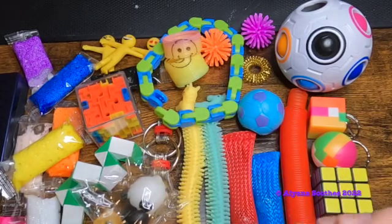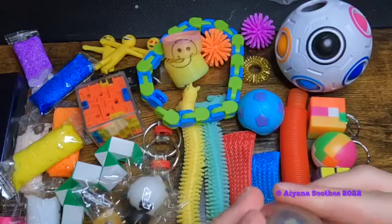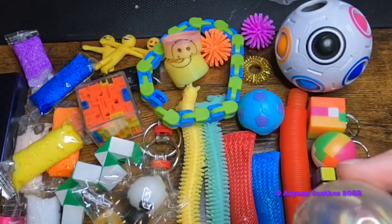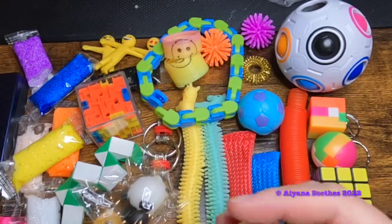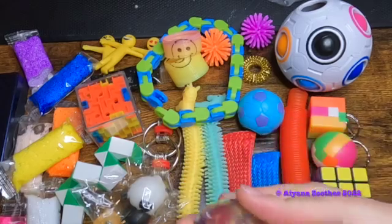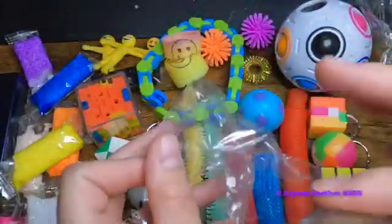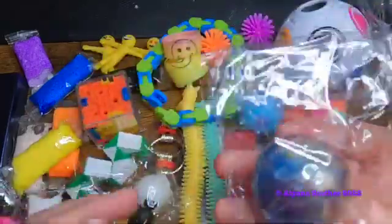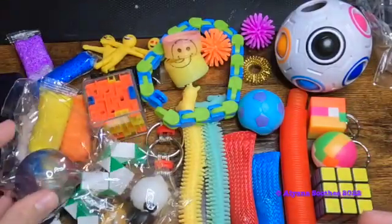I'm not sure what this is. Oh. Is this slime or something? Let me see. I actually don't know. I think this actually opens. I think this is like slime or something. I'm actually gonna put it back in the packaging. Well, back in some packaging, just because I don't wanna open slime unintentionally and make a mess. So I'm just gonna lay it on these little foam packets over here. It's gotta go somewhere.